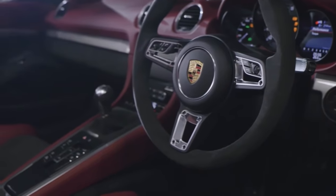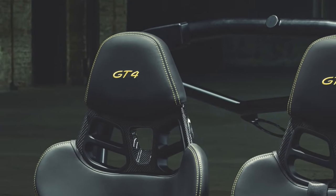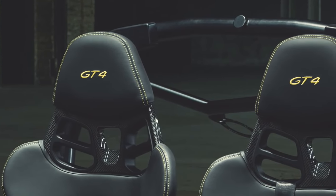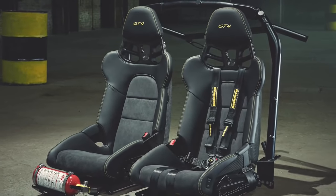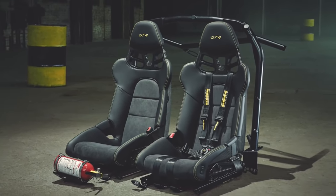Now, how about the GT4? Are there any similar packages available? As the GT4 is built for the racetrack, the optional cloth sport package is available that comes with a 6-point harness, roll cage, and also the portable motorsport extinguisher.